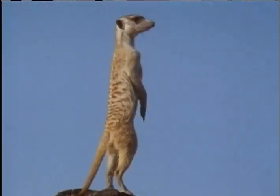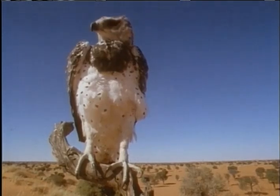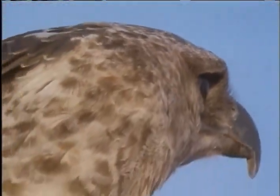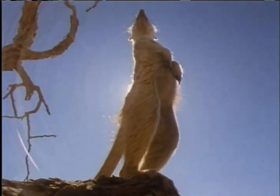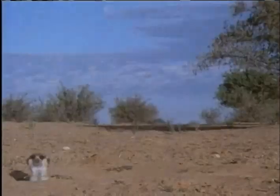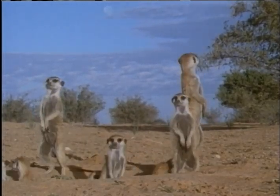That's the last time that jackal will try to sneak up on Maxwell Meerkat's watch. But the next challenge is even harder. Maxwell spotted an eagle, but has the eagle spotted him too? Maxwell's ready. The eagle's getting closer. Safe! Wow! Maxwell saved the day!